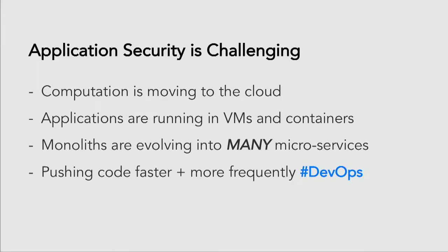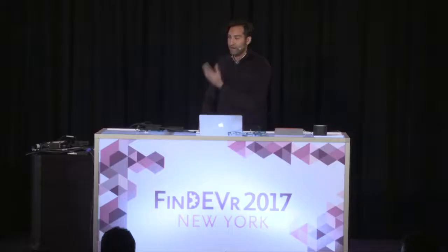The first is that computation as we know it has significantly changed. We're moving away from traditional data centers and we're going to the cloud. We're going away from traditional environments to running in microservices, VMs, containers, and we're breaking down these large monoliths into smaller services, and we're composing our larger applications with services or microservices. And I have a fun thing about DevOps in a little bit. But there's 4 realities I want to touch on.